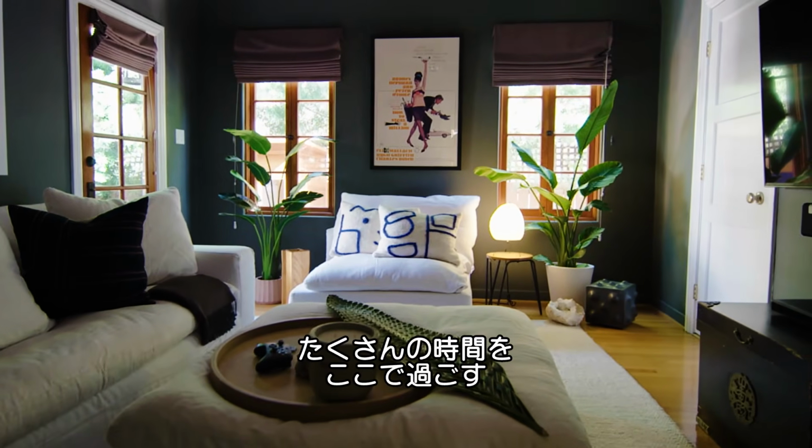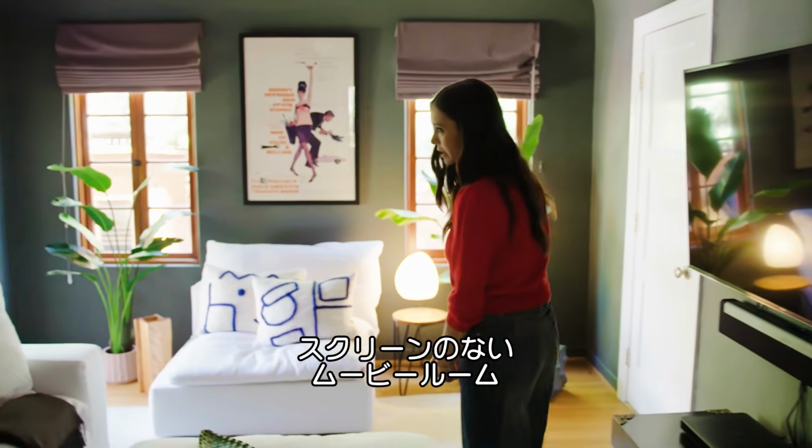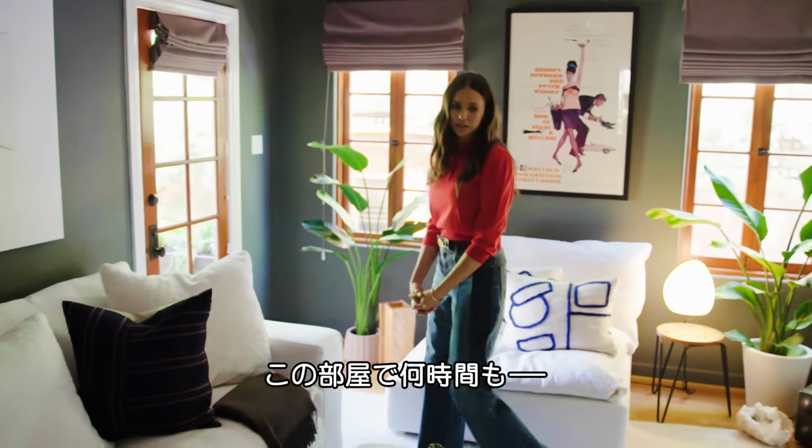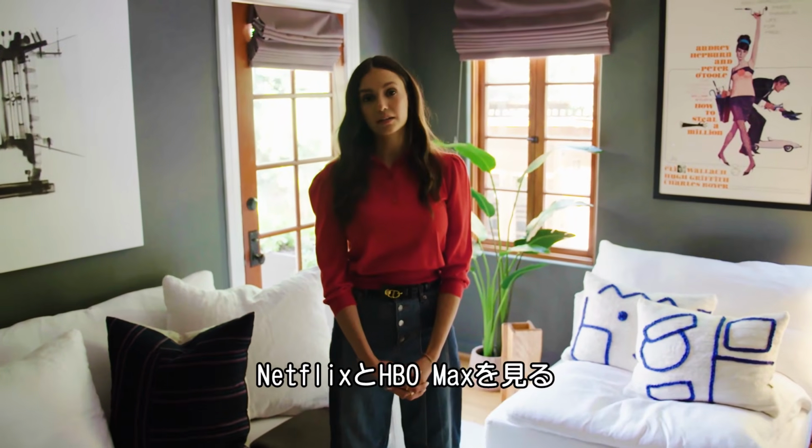Now we're in the room that I spend a lot of time in. This is my little movie room. It's not a screening room by any means, but it's where I spend a lot of hours watching Netflix and HBO Max and all the things.